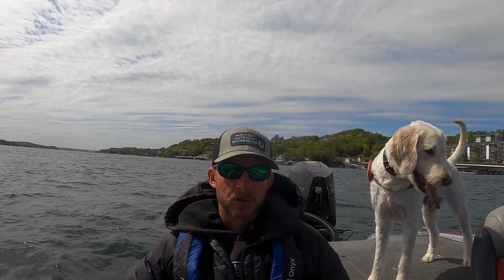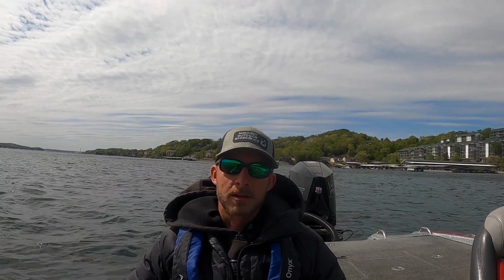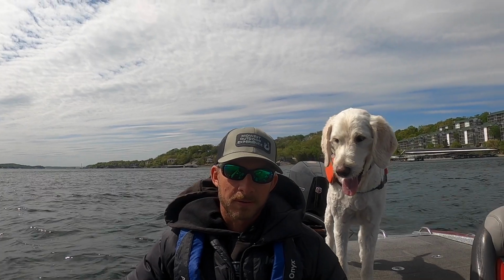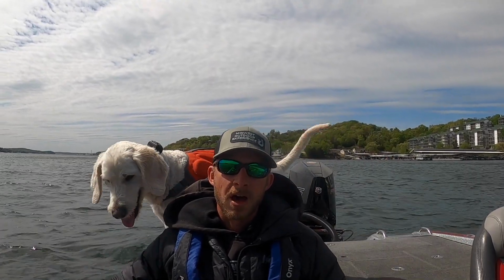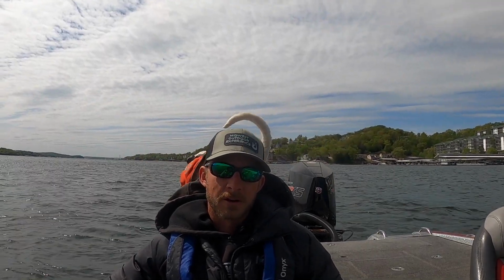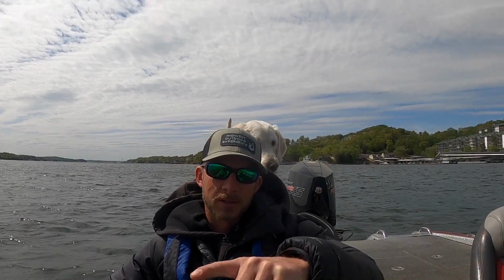But again, no size with that. But I did find two particular spots that had good sized fish. I would say one spot was at least probably like around a 4-pounder. The other one was probably 5.5 maybe. They were kind of locked down to a specific area, maybe like the size of my boat, maybe a little bit bigger. They would just kind of make big circles and they would kind of come back.